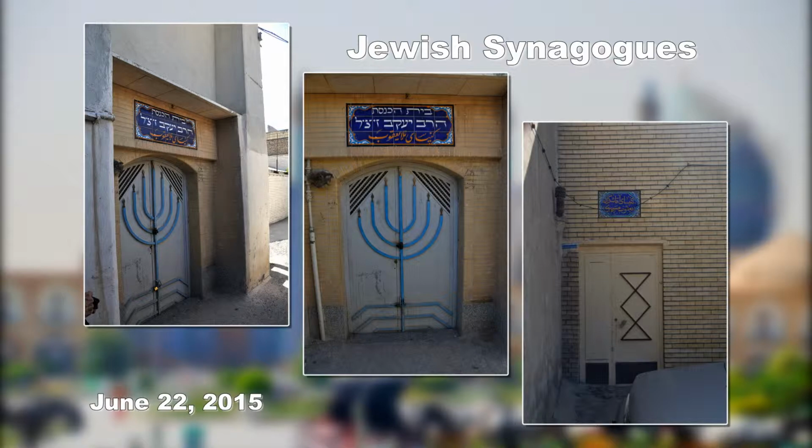Unfortunately, our Iranian guide did not call ahead, so we were unable to enter either of the synagogues.